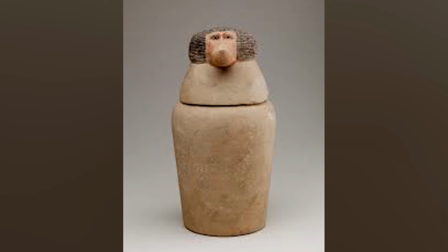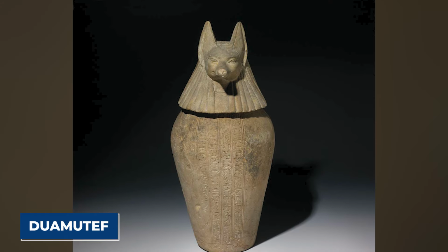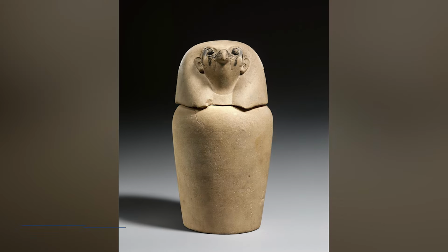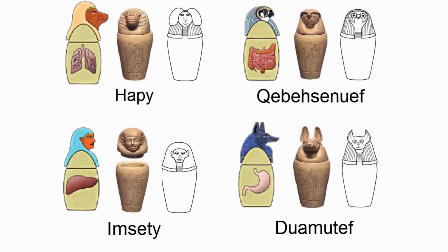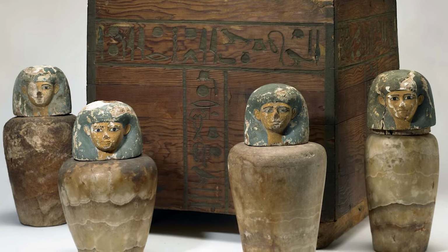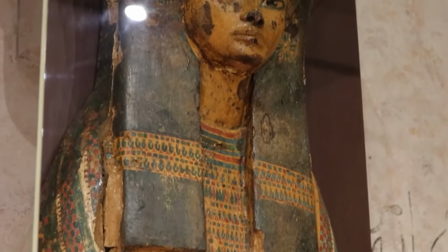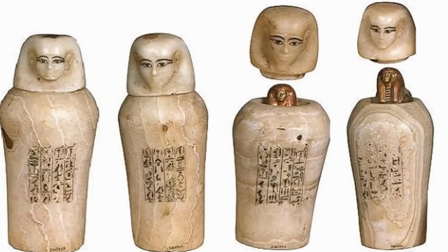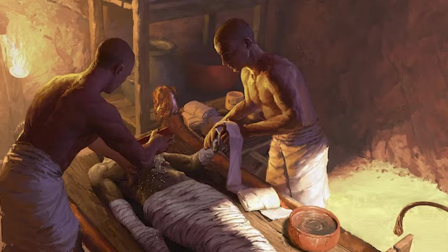Hapi, depicted with a jackal head and guarded by Nephthys, ensured the lungs' preservation. Duamutef, with a jackal head and overseen by Neith, protected the stomach, while Qebehsenuef, depicted with a falcon head and safeguarded by Serket, guarded the intestines. Each organ underwent preservation with natron before placement in its respective jar within a canopic chest, entombed alongside the mummy. These practices underscored profound religious beliefs in ensuring a safe transition to the afterlife.